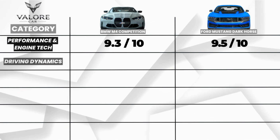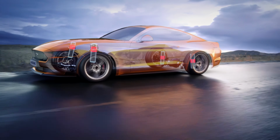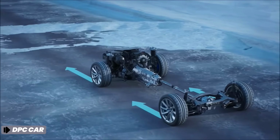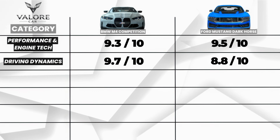Tech over tradition. Driving dynamics. Mustang's MagneRide 4.0 and Torsen diff. A smoky burnout artist. 8.8 points out of 10. Fun first philosophy. M4's xDrive AWD and Active M differential. A scalpel on switchbacks. 9.7 points out of 10.